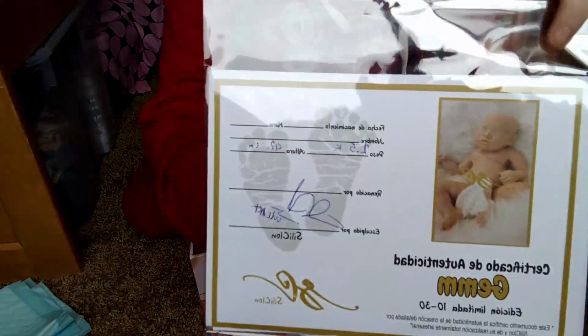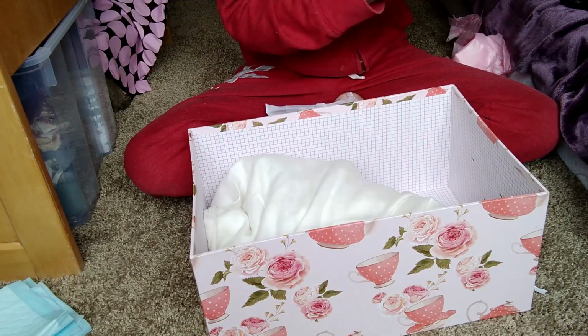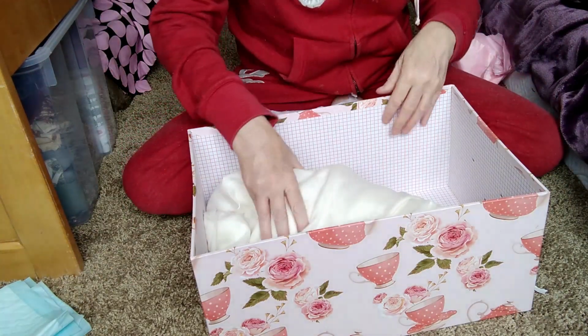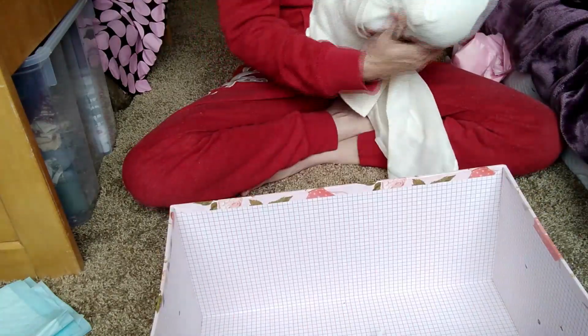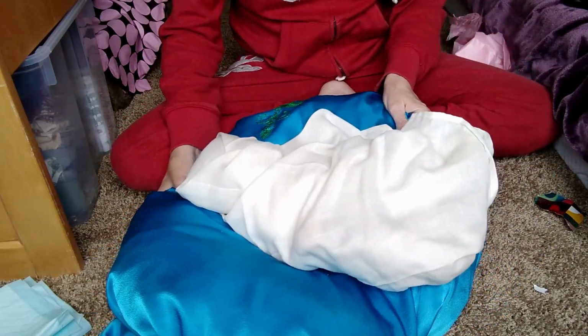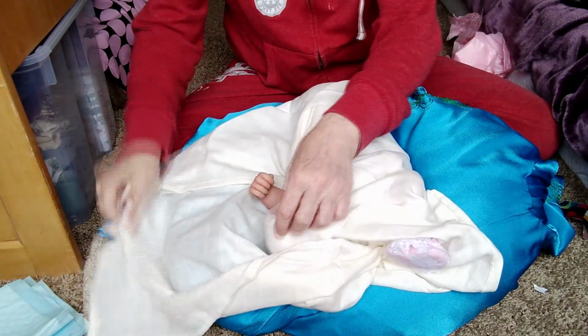Oh, shines. Yeah, I don't know if you can see it very well. But, and then here's a different baby. Okay, this is it. Let me see. We'll turn her like this for you. Okay. Oop. We don't want to do that yet.